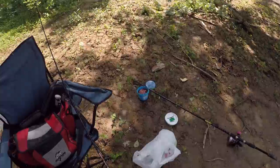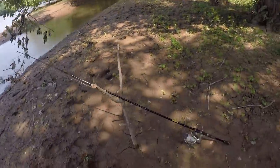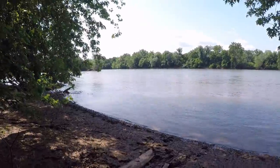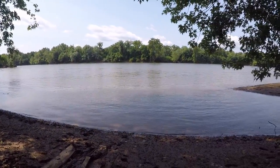Alright guys, today we're at the Potomac River catfishing. Right now, using some chicken liver, but trying to get some bluegill for this rod, with some worms and a bobber. I've already caught two little ones so far. It's a little bit windy. Caught some big ones here before, so let's see if we can catch them today.